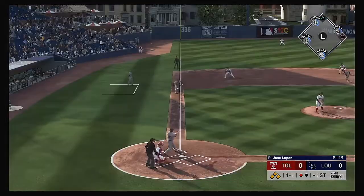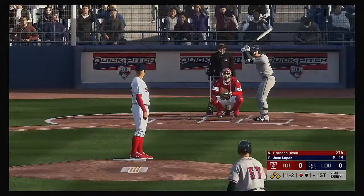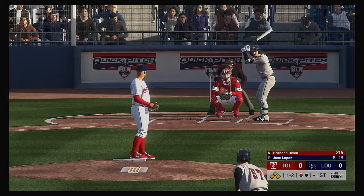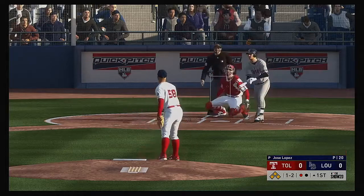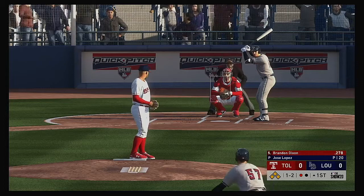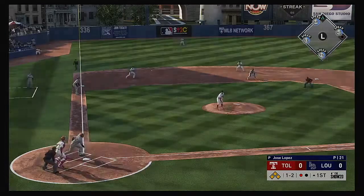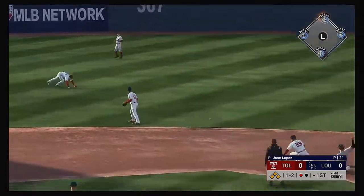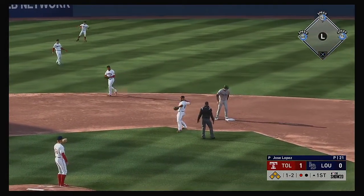Standing in now, Brandon Dixon. Lifted down the line in left. And this will wind up a foul ball. And it's fouled away. Swing and a line drive. That's in there. Base hit. The runner from third crosses the plate, and they've taken a 1-0 lead.